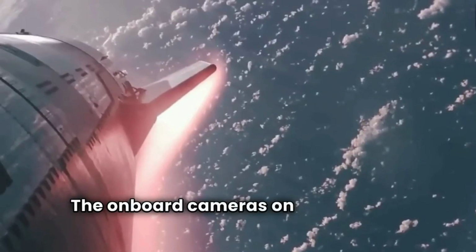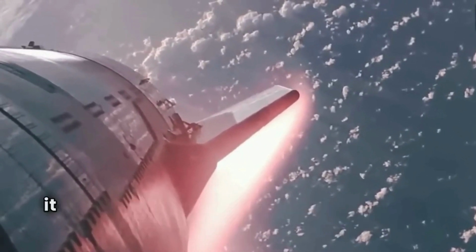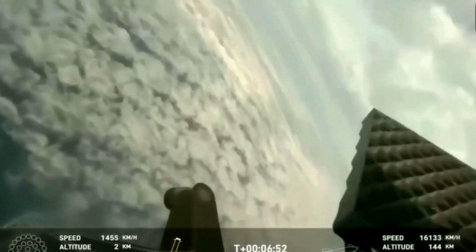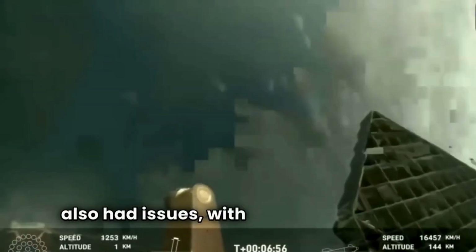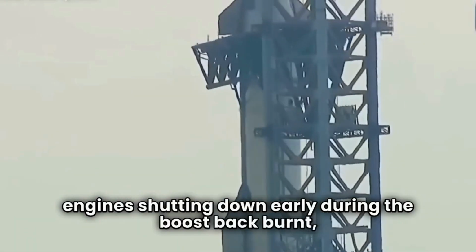The onboard cameras on the Starship upper stage during Flight 3 showed the vehicle surrounded by plasma as it re-entered the atmosphere on March 14, 2024. Meanwhile, the Super Heavy booster from the last flight also had issues, with 6 out of 13 Raptor engines shutting down early during the boost back burn.